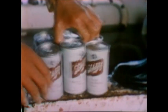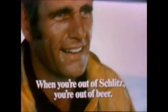All the gusto in the world's out there, and now is the time to get it. You only get one crack at life, so you look for all the gusto you can. The life you live, the work you do, even in the beer you drink. When you're out of Schlitz, you're out of beer.